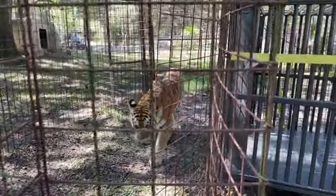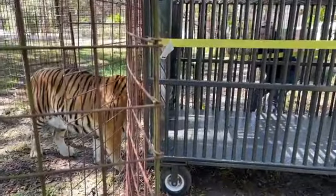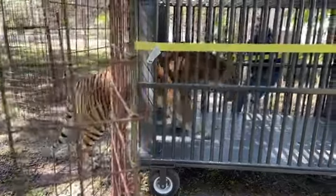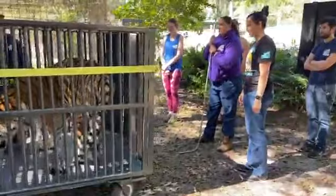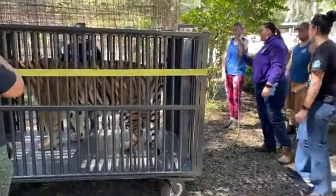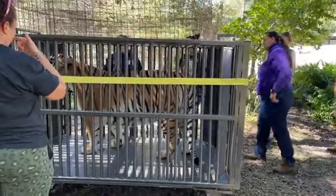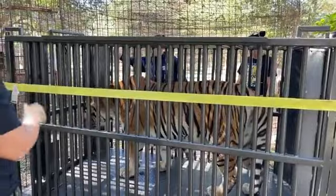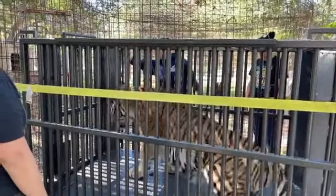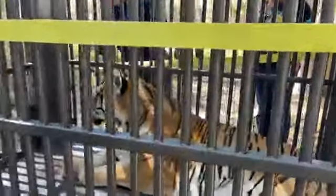Good job, princess! Let's go on a car ride! Let's go for a ride! Yeah. Atta girl! Good girl. Alright, the princess is loaded. Now we just have to lock the transport, get it disconnected from the enclosure. We will roll her over to Jamie's cart. And then she'll be on her way.